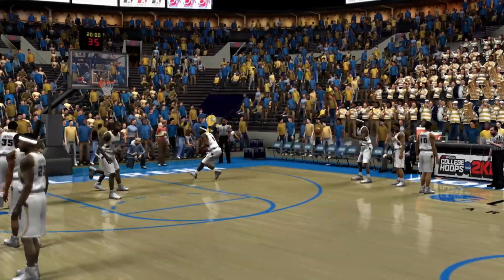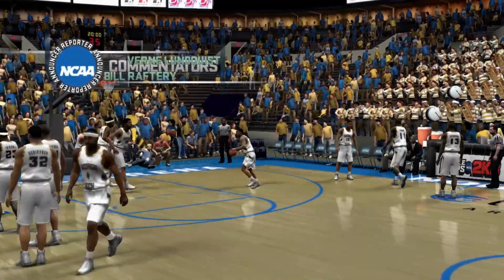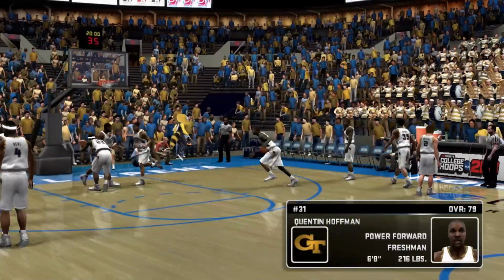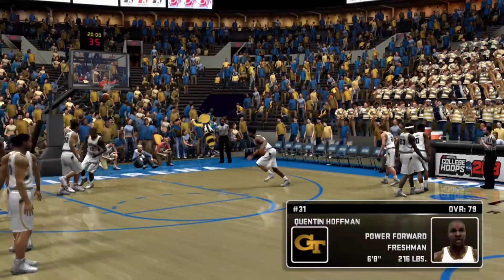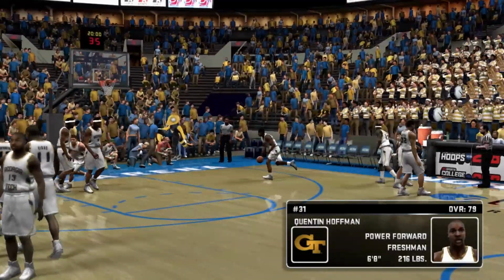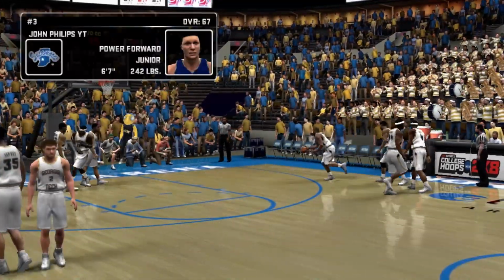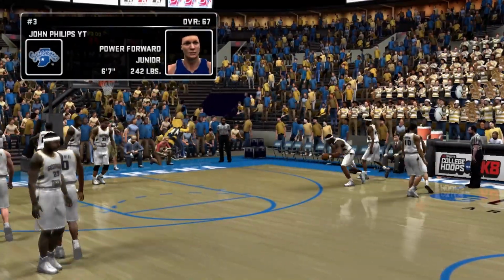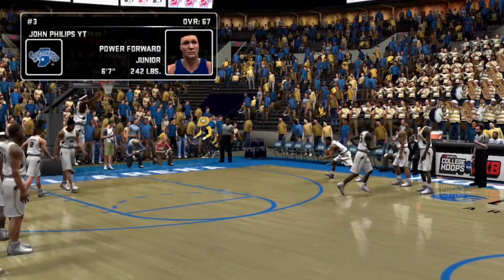Last time out, we pulled a stunning upset against the Duke Blue Devils, but now we take on one of their conference opponents. We take on Georgia Tech here in this second round of the NCAA tournament. This is to get out of Denver and move on to the Sweet 16. And while this Georgia Tech team is certainly a lot better on paper than what we may be, that doesn't mean that we can't pull off something incredible here in this NCAA tournament.